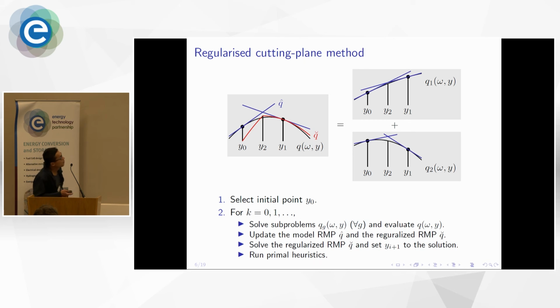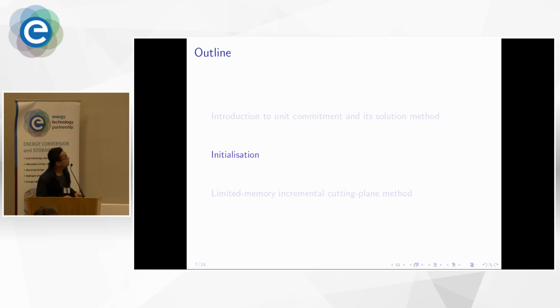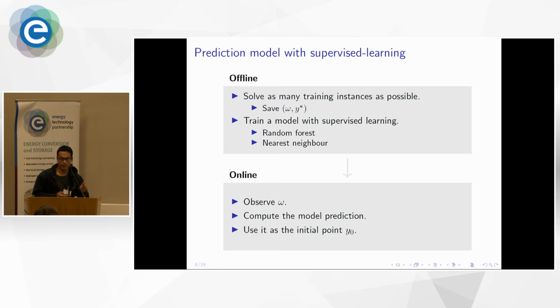The next part is this: in this picture, I iteratively evaluate the function and construct a piecewise linear model. The next iteration will be evaluating the function value at Y2. But as we see, the model of Q1 is already very tight. So evaluating Q1 doesn't look attractive, and we may want to skip it and only update the model of Q2. But can we do that? We're going to analyze the situation. So the first topic is initialization: how to find a very effective Y0, a very near-optimal initial point.